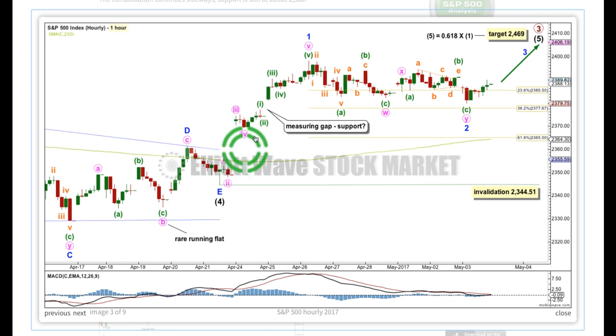This is a breakaway gap, and so far this looks like a measuring gap. Breakaway gaps and measuring gaps aren't usually closed, at least not for the short or mid-term. So far this measuring gap is offering support. So far it's not closed, and it's been tested now 1, 2, 3 times, and so far it's holding, so that offers a bit of support to this wave count.